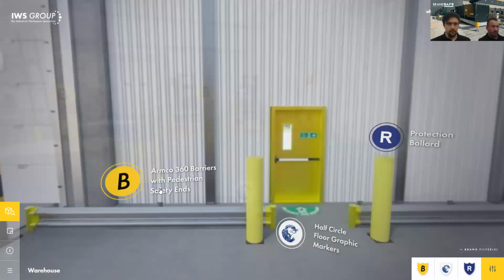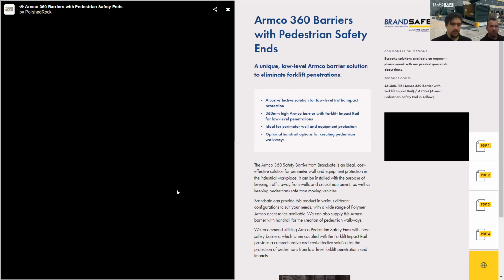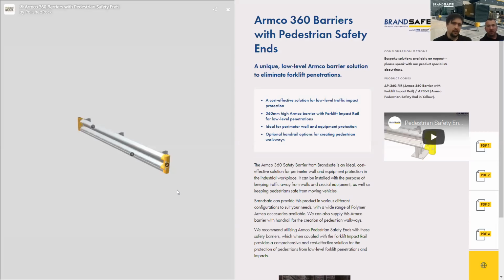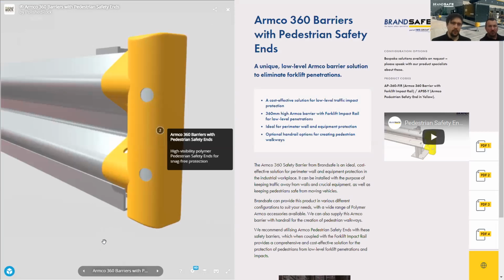Yeah, thanks, Paul. As Paul was saying, we can supply low-level barriers for perimeter protection, whether that was the polymer as another option for this. So this is for low-level impacts, so that's forklift 360 mil in height. And then we can also supply on the model here, which again just aids in that protection against those kind of impacts. And then this particular model, I'll just move it around, comes with pedestrian safety ends.